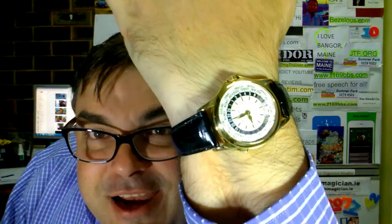I think the Jaeger-LeCoultre. I mean, I love the world time, it is the snobby watch of choice for international jet setters. But the Jaeger-LeCoultre, that ain't no slow couch either. That is a horology piece. That's the purist. I'd say that's the purist watch collector. This is just a rich guy with a black Amex buys that, don't they?